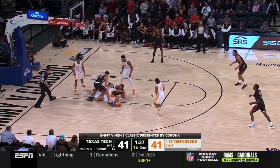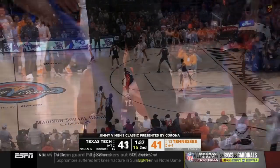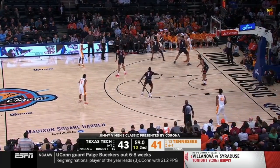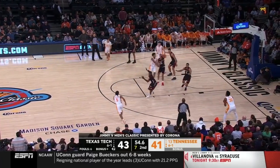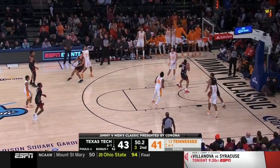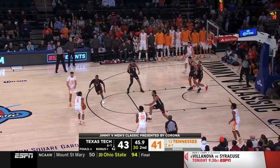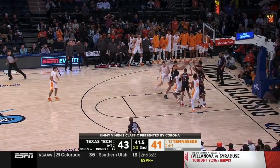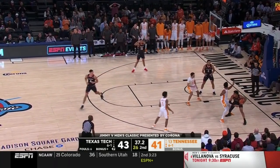McCullough almost turned it over and gets a timeout call. Over to go on the baseline for Vescovy. Again, good rotation defensively by Tech. A good job by Bacho moving his feet. Vescovy for 3. Tapped out Fulkerson. Ziegler for 3. Rebound Bacho. Well, that was the best ball movement we've seen from Tennessee.